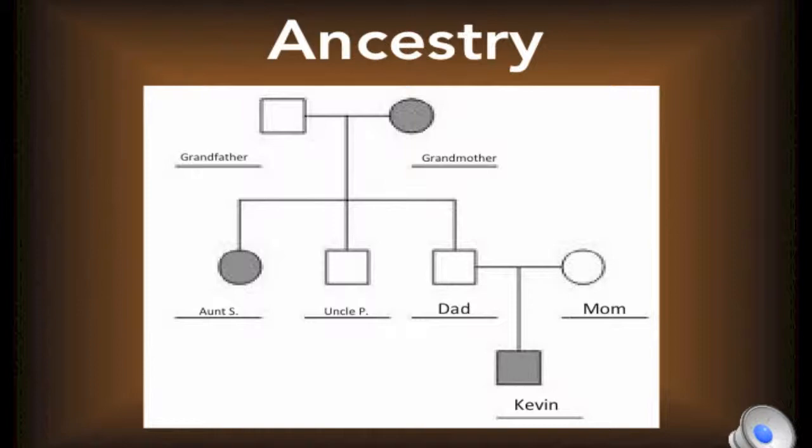Here we have a pedigree of Kevin's family, since we are using him as an example. Squares are males and circles are females. The shaded in shapes symbolize those with the trait, and the white shapes symbolize those without.